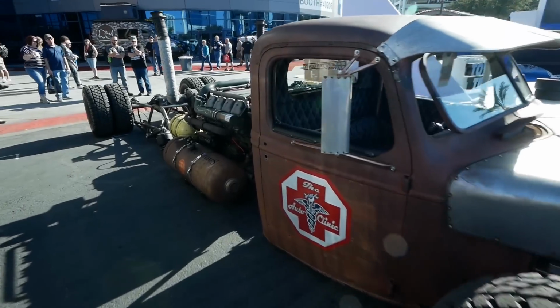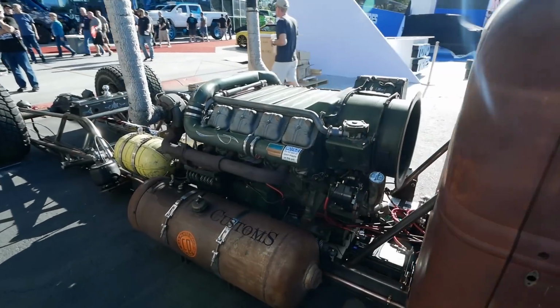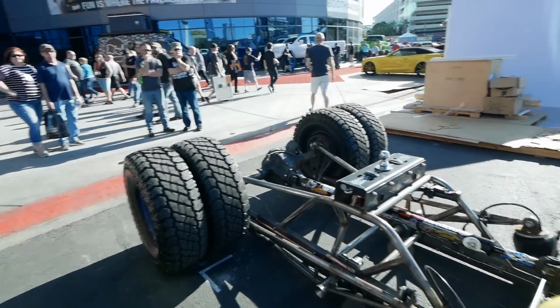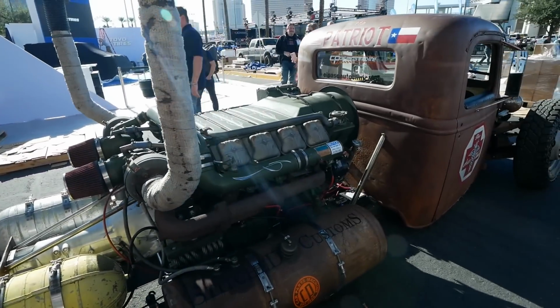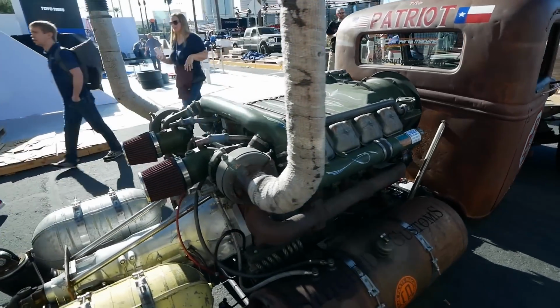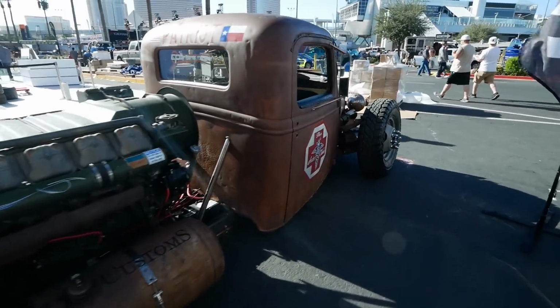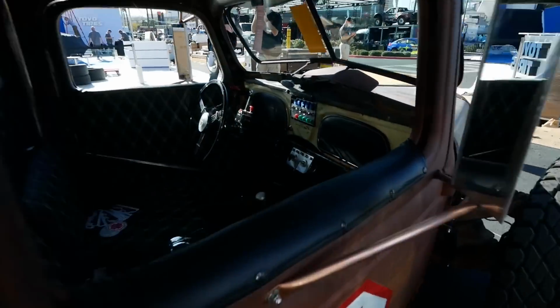As far as what builds go, yeah, rear wheel drive truck axle, so rad, twin turbo, yeah. The interior is freaking cool too.